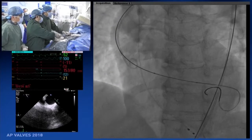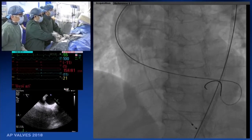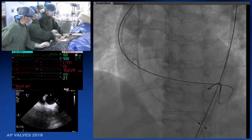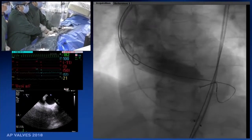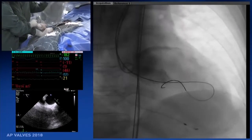So start pacing, please. 180 beats per minute. Blood pressure drop, inflation, angiogram. Rotate, deflation. Stop pacing.